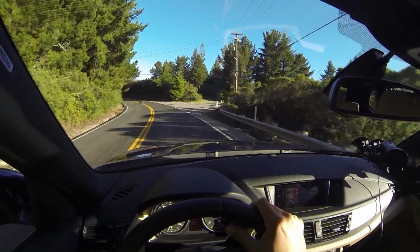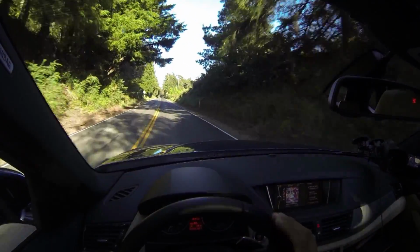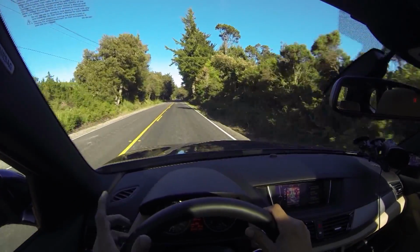It does taper off on either end a little bit, and of course there is that turbo lag right there from idle right up to full torque entry at around 1,500 RPM or so, but it's not terribly noticeable when you're out driving on the road.